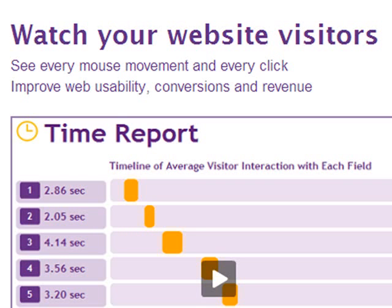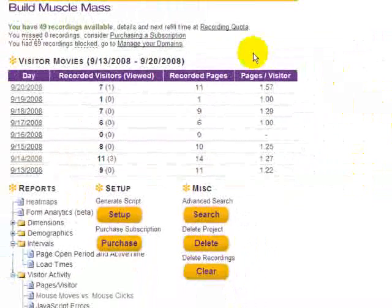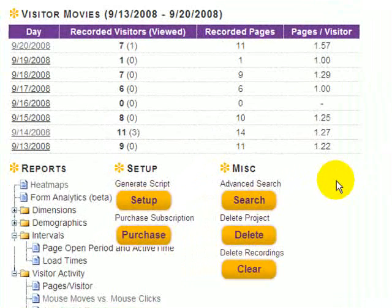All right, so let me take you through the ClickTail website so you can get an idea of what this thing actually does. Here's a campaign that I started tracking. It's called Build Muscle Mass, and what ClickTail has been able to do for me is record every visitor interaction within my website. So it's recording every mouse movement, every click, every keystroke, every scroll.